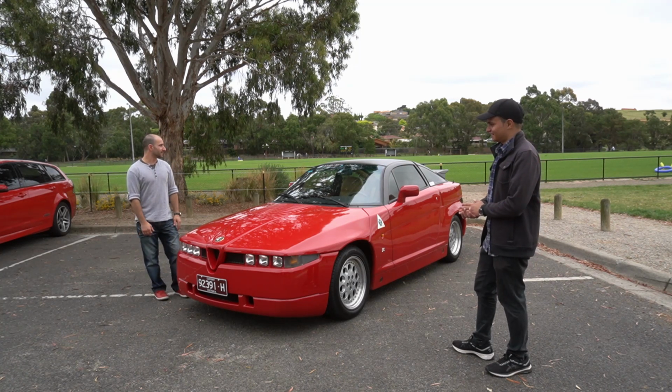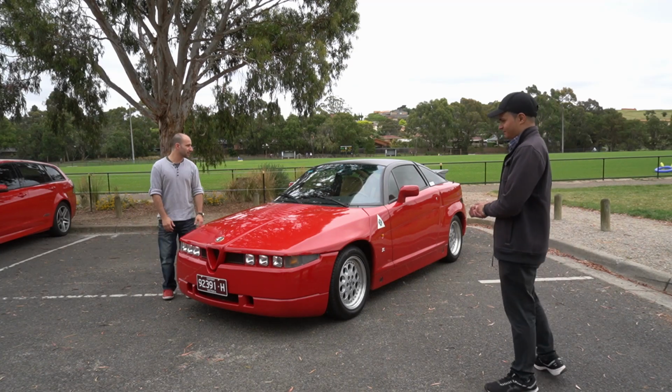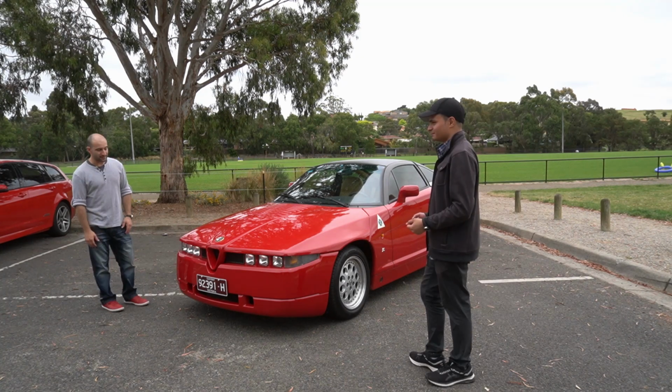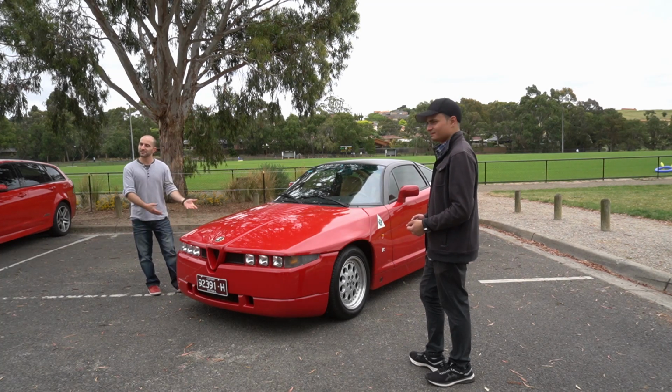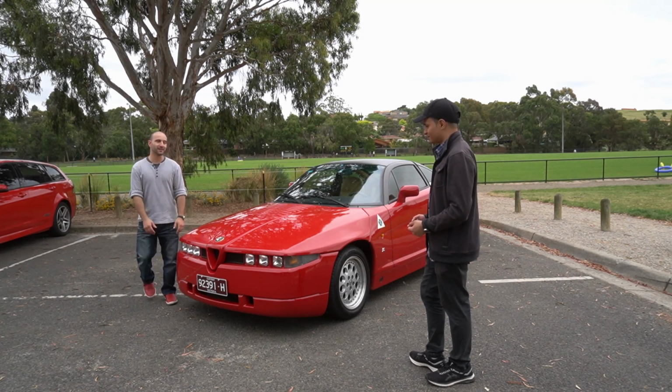So I don't think it's anything too crazy, and it really holds its own even amongst today's sports cars. So I love it, and it still looks crazy now, but all the better for it. I mean, no one's brave enough to do something like this today. It's still got that concept car look, but I think it's beautiful.